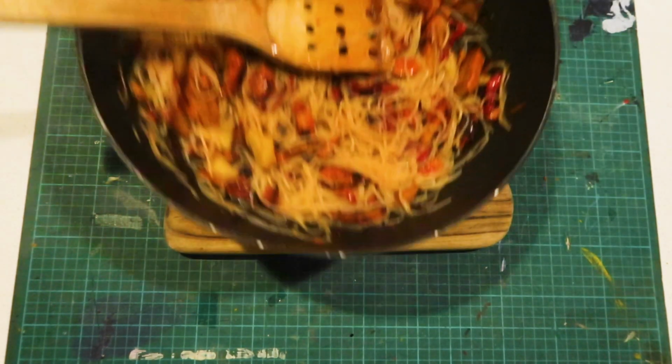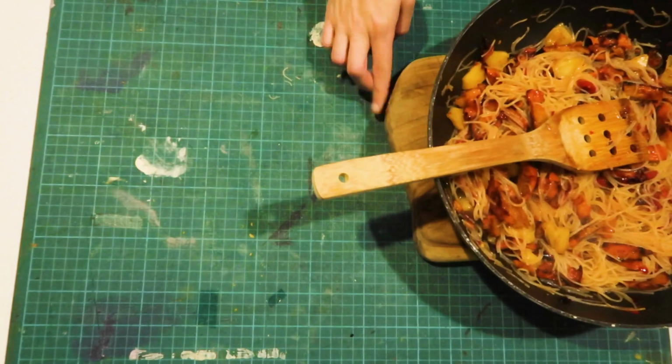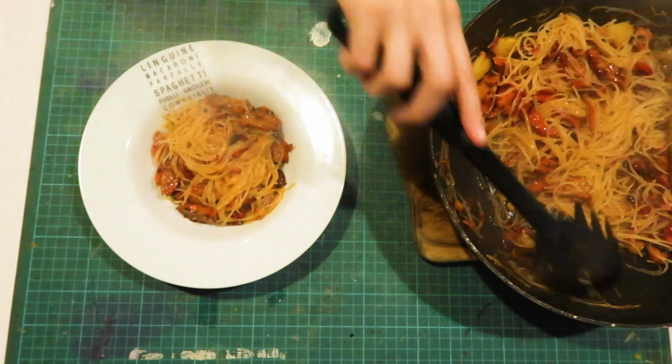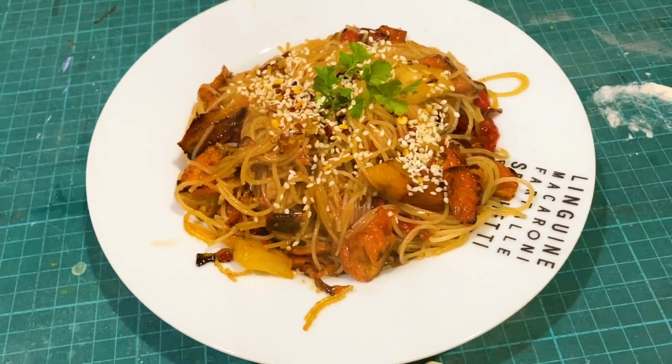And I forgot to show it, but I put the noodles into the whole mix and it just made everything super flavorful. And then I just plate it up and eat it, and it's delicious. Feel free to top it off with some sesame seeds or chili flakes or basil or coriander or anything your heart desires.